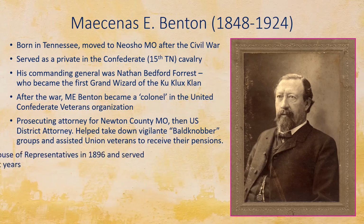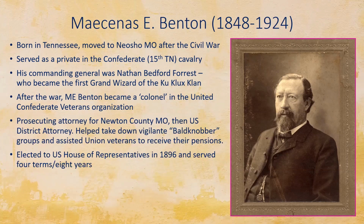And one of his big tasks was making sure that Union veterans of the Civil War got their pensions. Then when our Tommy is 7 years old, Macenius Benton is elected to the U.S. House of Representatives for 8 years. The family moves to D.C. They do come back to Neosho every summer.